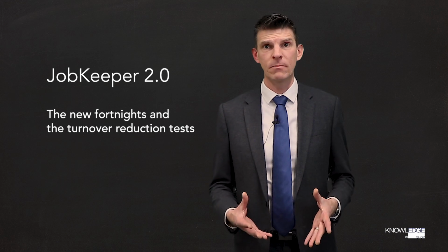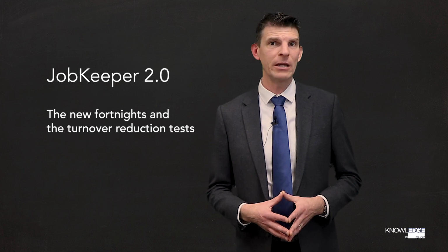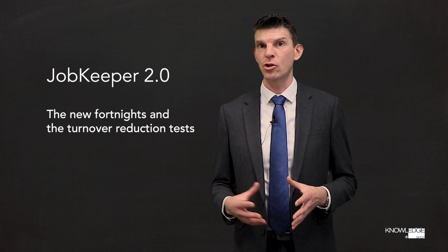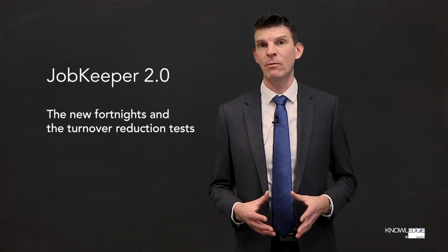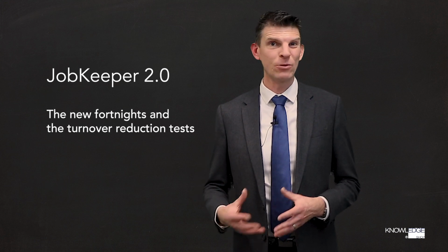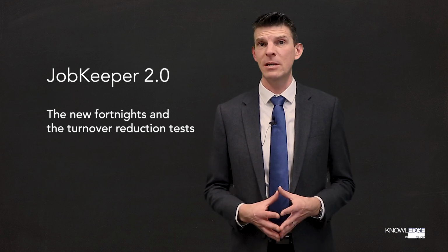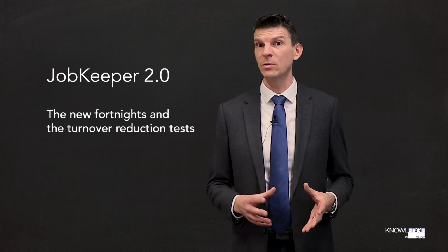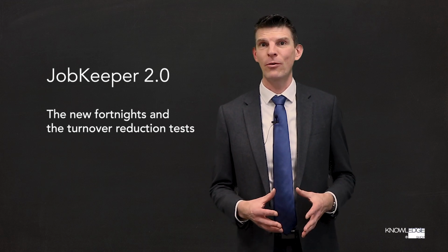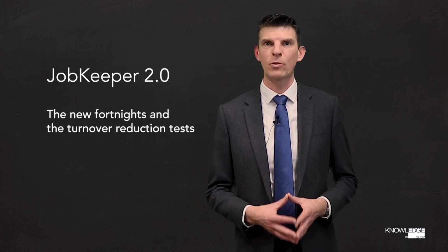For employees, no new rules in terms of being an eligible employee or an eligible business participant, but one of the key things around JobKeeper version 2 is that the payment rates will be reducing. Not only will they be reducing, they'll also be structured in 2 tiers. So you have a higher tier payment rate and a lower tier payment rate. Whether someone falls within the higher tier or the lower tier will depend primarily on the average hours they worked across the month of February 2020.